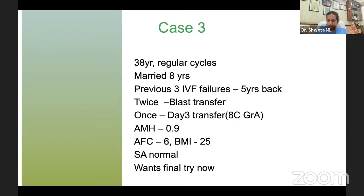So I think if she's still keen on the last try, first of all, I will talk about dual stimulation for her, because I think embryo pooling is a very important factor. Though PGTA does not seem to have so much role in cumulative pregnancy rate, if I have to think of optimizing the efficiency of IVF, yes, I may offer it, provided she forms 2 blastocysts or more.